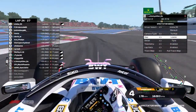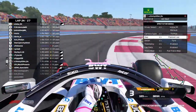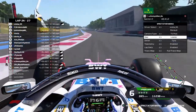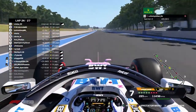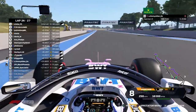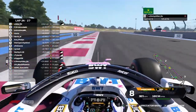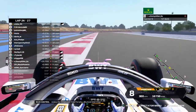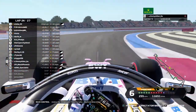Let's, like I say, have a look at fastest lap. It's a 30.7. So yeah, looking good. I don't honestly know what to say. He's got 6 seconds very soon.